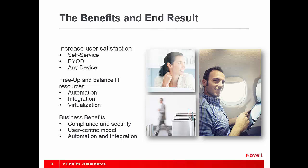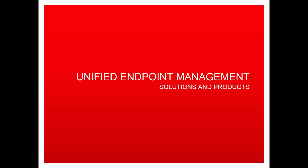So enable the new challenging workspace by creating an efficient service-oriented IT organization that promotes productivity, satisfied, and happy users. Now let's talk about putting it all together with unified endpoint management.